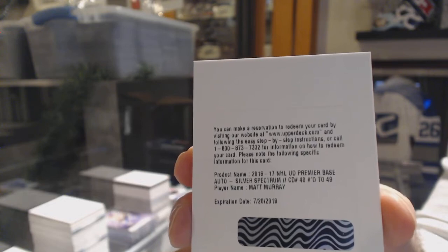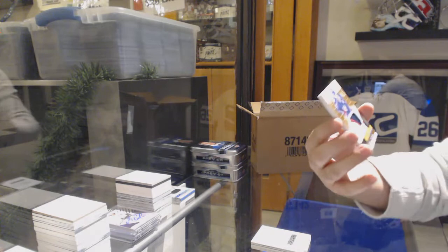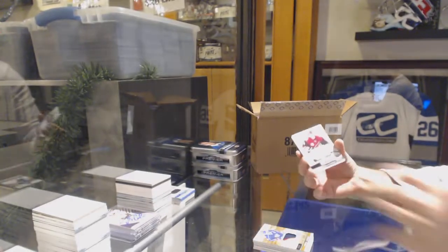Silver Spectrum to 49. For the Blue Jackets to 25, base patch of Boone Jenner. And for the Coyotes, Jacob Chychrun.